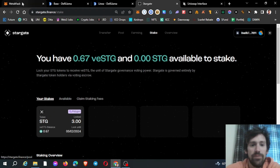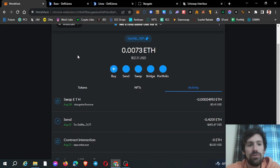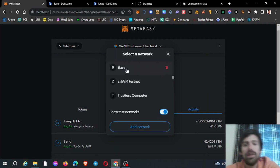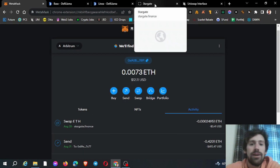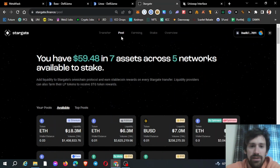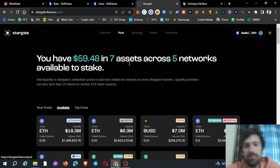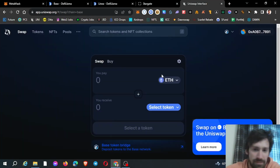So yeah, once we have our funds over there to Base, we swap over on the MetaMask, the old MetaMask, to Base chain. Base, oh, there it is. Right, and yeah, basically provide liquidity in the pools, stake the provided tokens, and that's pretty much it. So yeah, we don't need to go into detail on this one. That's Stargate, and Uniswap is even simpler.